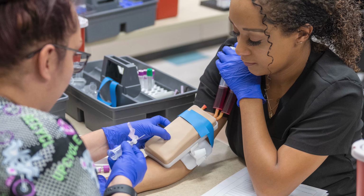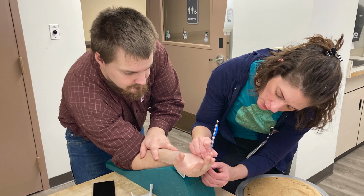When we are able to expand our programs, we believe that we can add another 250 to 300 graduates a year and put them into the workforce. Where St. Mary-Corwin Hospital is located really gives us an opportunity to help the Bessemer community grow and rejuvenate itself back to the way it was at one point in time.